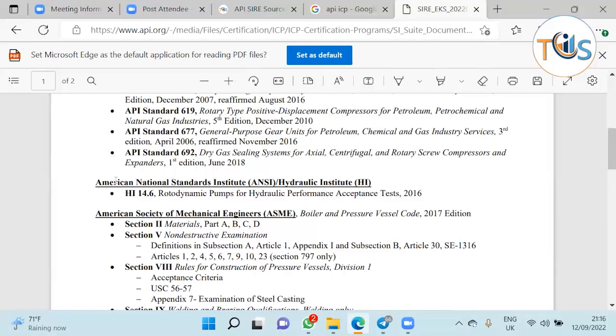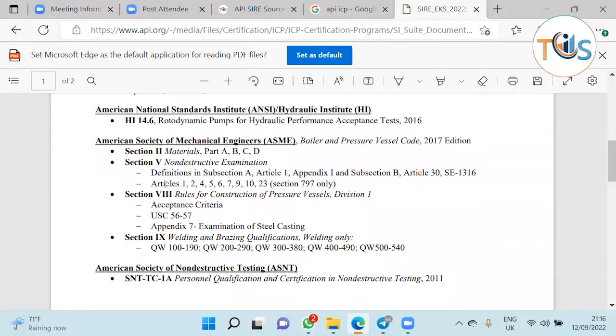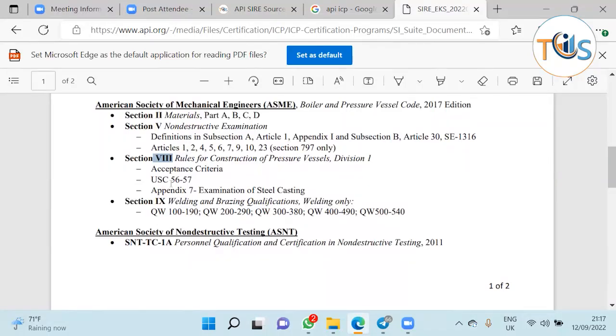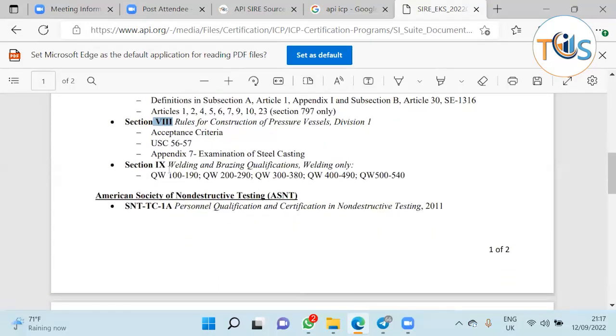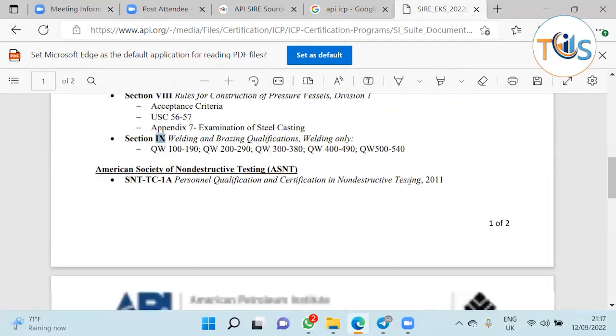They've got tables and all that. So depending on which grade or level you want to test, it's all there. The actual test of most of the pumps is done according to ANSI/HI 14.6, Hydraulic Institute. And then you should also know about the materials, ASME Section 2, NDT, ASME Section 5, construction code for pressure vessel, ASME Section 8, and only UCS, Appendix 7, acceptance criteria, examination of steel castings, and then ASME Section 9, welding, and only these sections, QW up to 540.